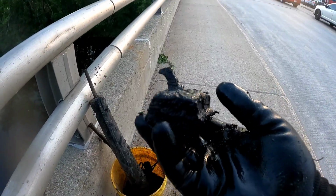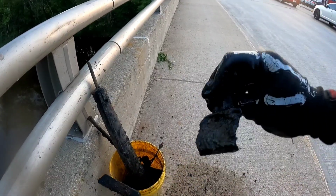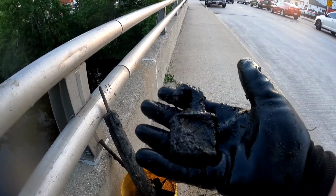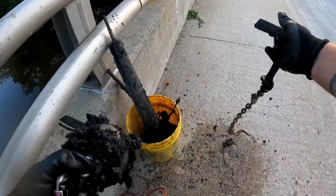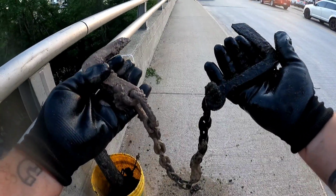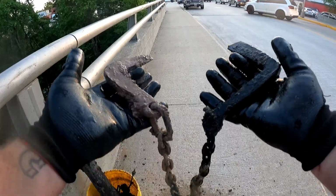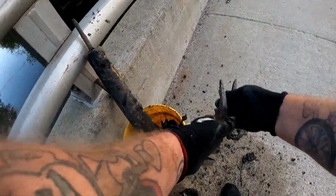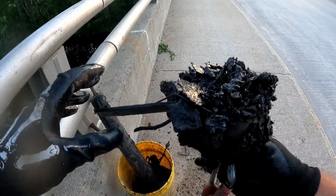So first thing is this brick right here. Not quite sure what that is. Got ourselves an old part of a padlock. And we got this. Not quite sure what this is, you guys, but check that out. That's pretty cool. I'm actually gonna keep that off to the side and see what this is at a later time. More of the slag, you guys.